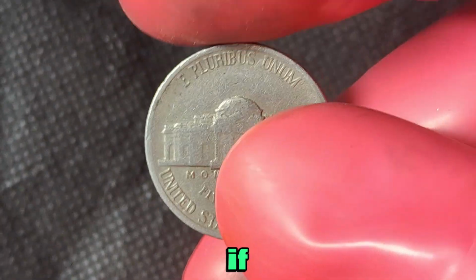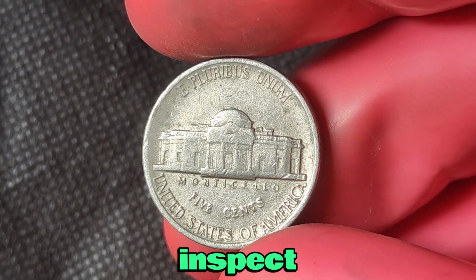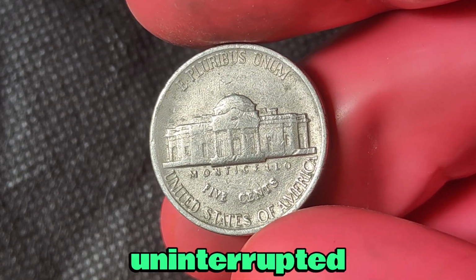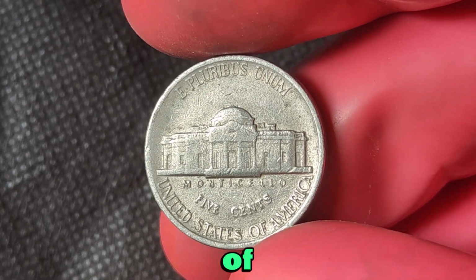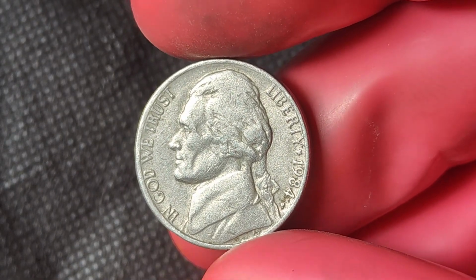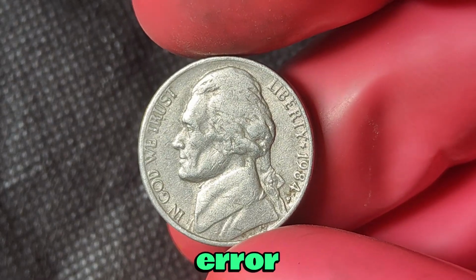But how can you tell if your nickel is one of them? First, grab a magnifying glass and inspect the steps on Monticello. If they're full, crisp, and uninterrupted, you're off to a great start. Next, check Jefferson's face and lettering on the obverse for signs of doubling. That's where the letters or numbers appear slightly overlapped. This is called a double die. If you find that, you're dealing with a high-value error coin.